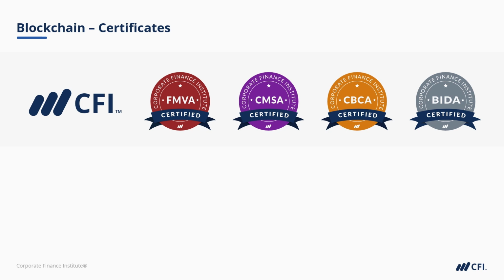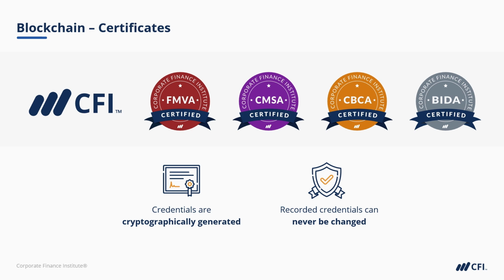We use blockchain technology to cryptographically generate a record of the credential so that employers can be completely certain that a credential hasn't been tampered with since being created. This process significantly increases fraud protection and increases the value of your CFI designation. Once the credential has been recorded on the blockchain, it cannot be edited, altered, forged, or changed in any way. So if someone creates a phony PDF copy of your CFI designation with their own name or personal details, it won't be verified by the blockchain record.